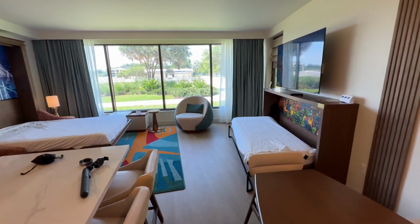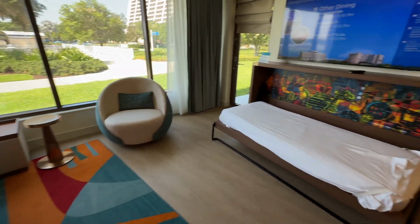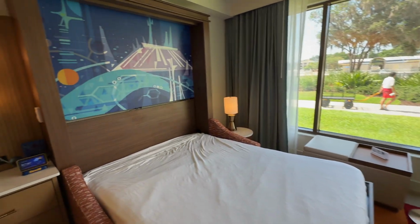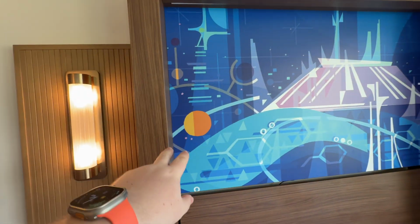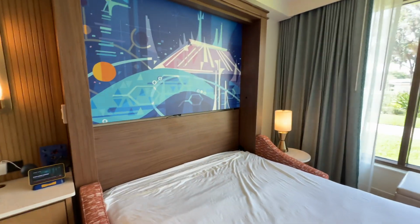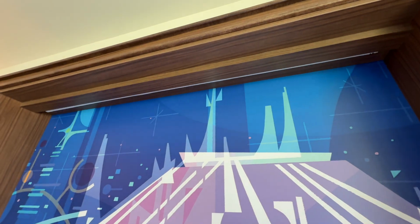This is what the living room looks like with both the Murphy bed and the pull-down twin bed pulled down. There is plenty of space in this room. This room is absolutely massive. It is one of the larger 1-bedrooms you can find on Walt Disney World property. With the Murphy bed pulled down here, you'll notice this is where they hide the Tomorrowland inspired artwork. With Space Mountain, you have the Astro Orbiter planets, and you do also have TRON Lightcycle Run featured in this artwork too. There is a light that you can turn on and off right here using this tiny little switch. That'll turn on the accent lighting above the artwork.